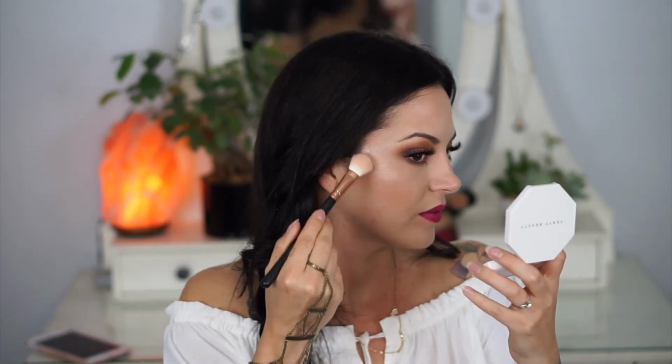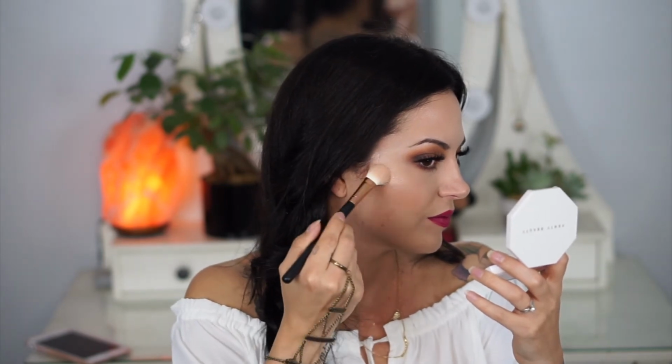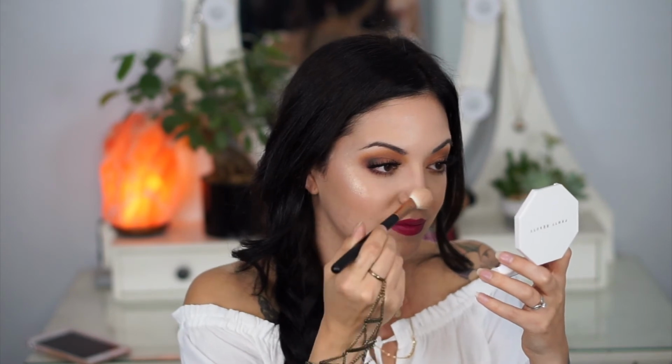And just to even this side of the face up, since we did the subtle look on this side, I'm gonna just finish it off with some more Fenty. And there you go. I am a glowing goddess right now, and I am not mad at it.